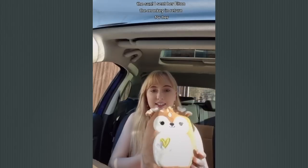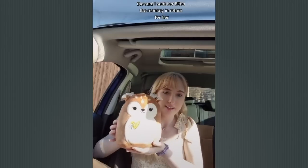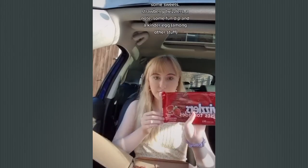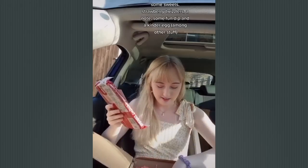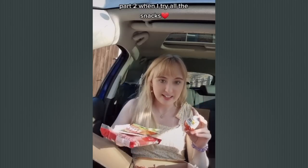Look how beautiful she is. Oh my god. She's shining in the sun. Yeah, the Valentine's Day edition from Canada. And I sent her Elton, the monkey. So it's really cute. And she also got me some sweets, so I'm really excited to try them. She got me some strawberry Twizzlers, and a little note as well. And some Fun Dip. And a Kinder Egg. So come back for part two where I'm going to try them.